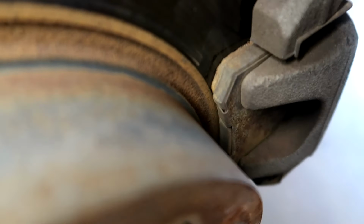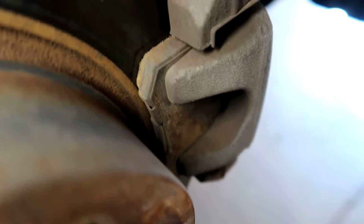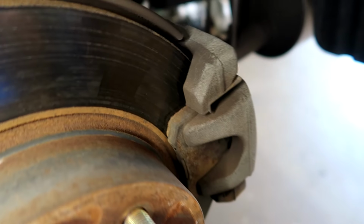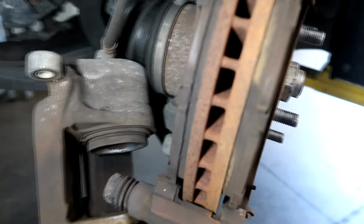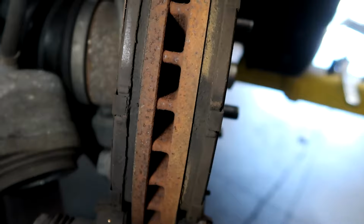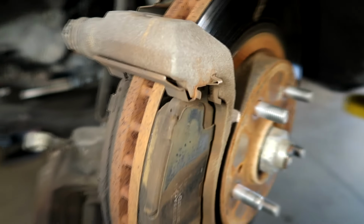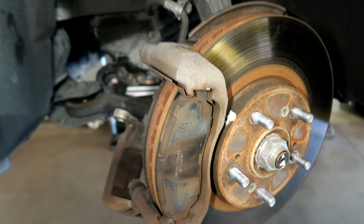All right, back. Brake pads look pretty thin. You're about at their limit right there. It's going to need rotors and pads in the back for sure. Front brakes don't look too bad. Pads are probably about 50%, but you know what, probably replace those too. Let's just do brakes all around.